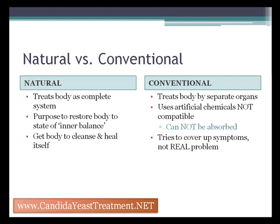Conventional treatments use artificial chemicals that are not compatible with our bodies. This means that they cannot be absorbed, so sooner or later they're going to build up in our systems and cause more harm than good. They try to cover up the symptoms rather than figure out and solve the real problem.